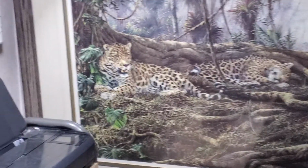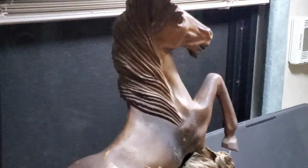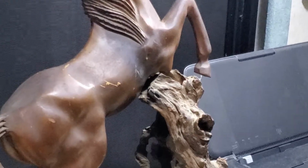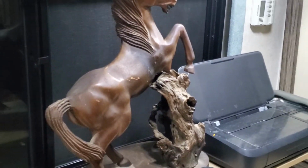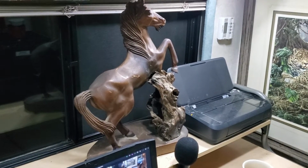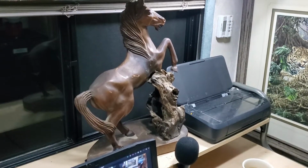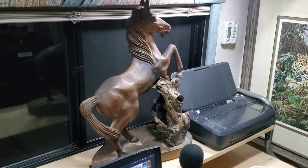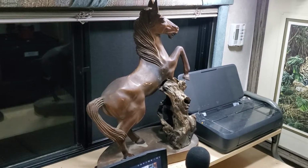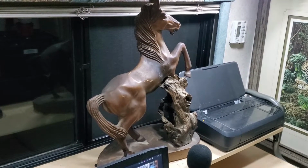And I don't know if I got a good close-up on my mom's horse. This horse was given to her by my uncle just before he left for Vietnam. I tried to get some information on it from him, but he doesn't remember even getting it for her. But it did mean a lot to my mother, and so it's one of the few things that I got from her after her passing.